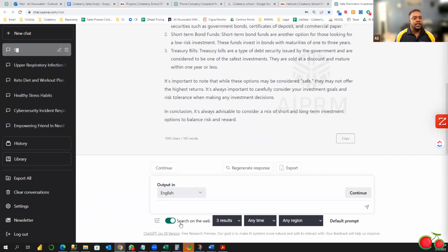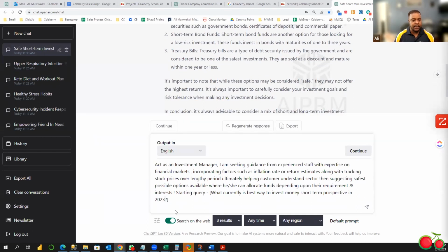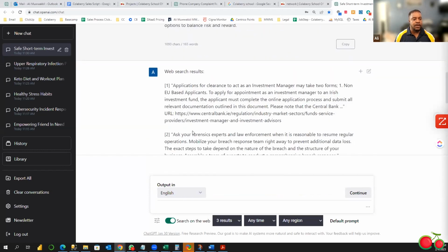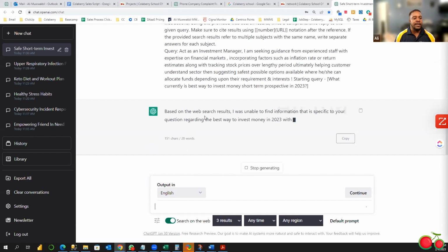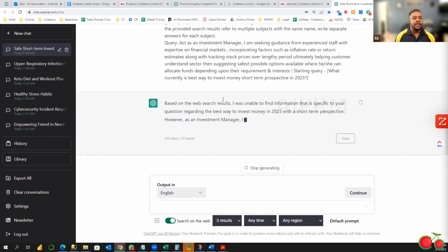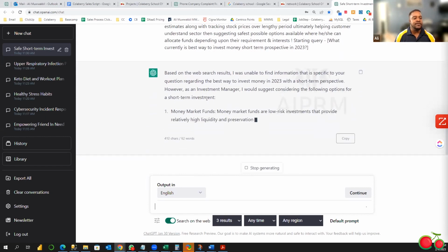Okay, so let's turn this on. And then I'm going to run this through, with short-term positive. And I'm going to say 2023 to make sure that it hits this app. Sometimes it doesn't work the first time. Okay, it looks like it did. Okay, so based on the web search results, I was unable to find 2023 with a short-term perspective.